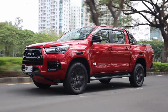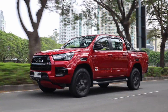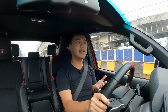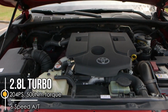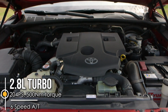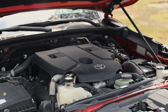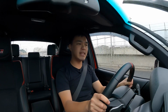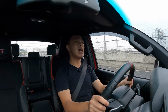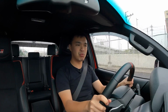So now we drive the Toyota Hilux GR-S, and before I tell you about the driving dynamics of this, let's talk about its power plant. So this comes with a 2.8 liter turbocharged diesel engine making 204 horsepower and 500 Newton meters of torque, paired to a 6-speed automatic transmission. And while the power figures isn't the best in class, it's actually the second. The way that the power is delivered right here is, quite frankly, excellent. I've always been disappointed with Toyota's 2.4 liter version of this engine, but this 2.8 simply delivers pretty well.